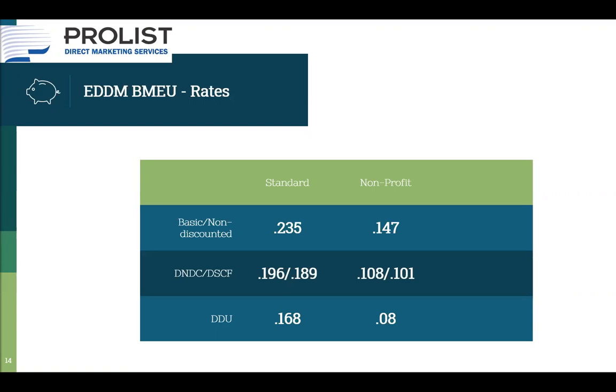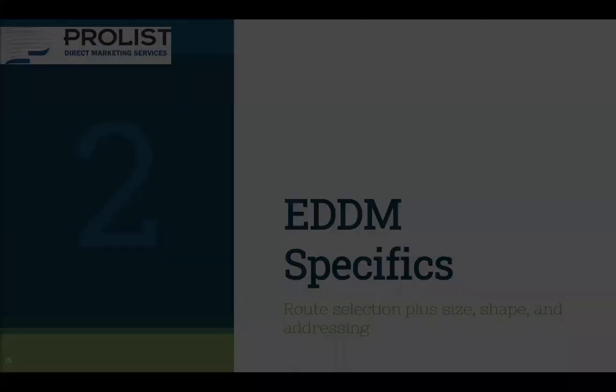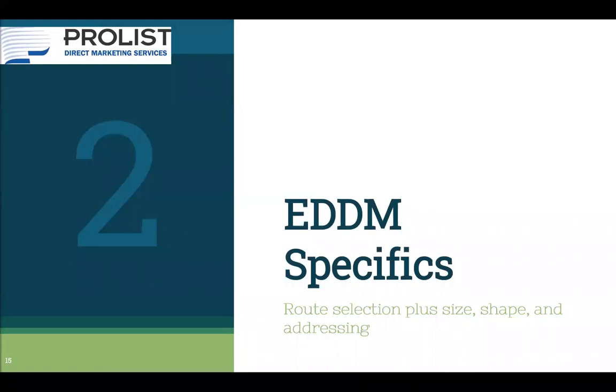Now, if you are able to sort the EDDM down to the individual post office, you can save additional money and get that postage down to 16.8 cents for standard marketing mail and as low as 8 cents for nonprofit. So there really are some rate savings there with being able to use EDDM, if it's applicable to how you're trying to reach your audience.